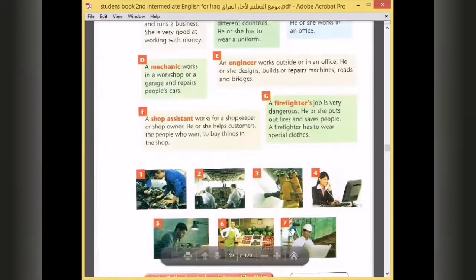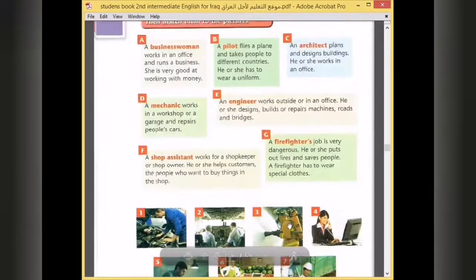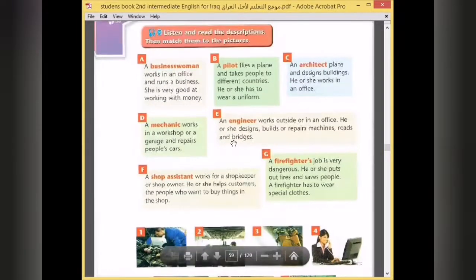Now, the last one, seven, goes, of course, with what? With E, which is an engineer. And an engineer works outside or in an office. He or she designs, builds, or repairs machines, roads, and bridges. All right.